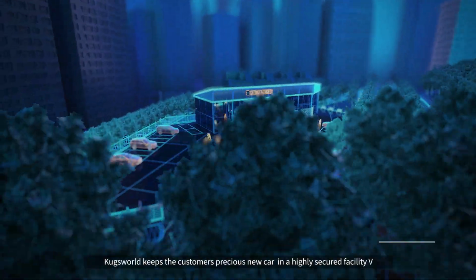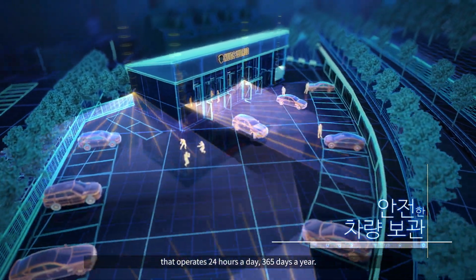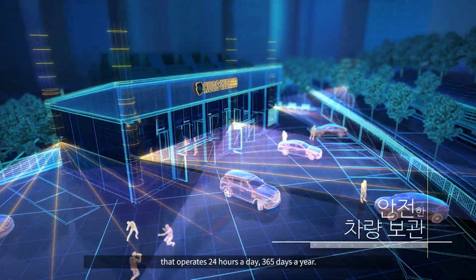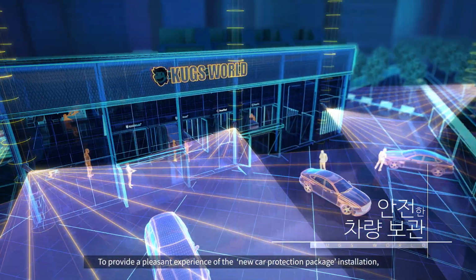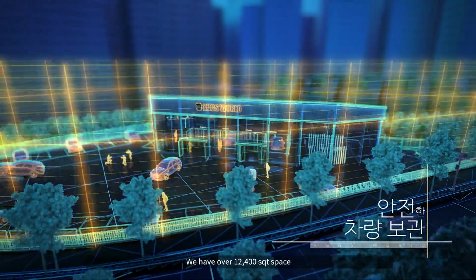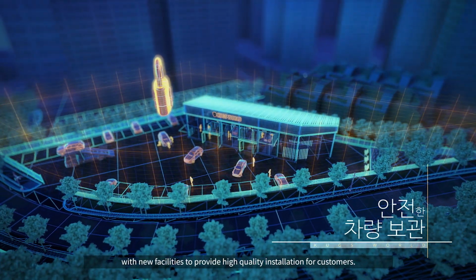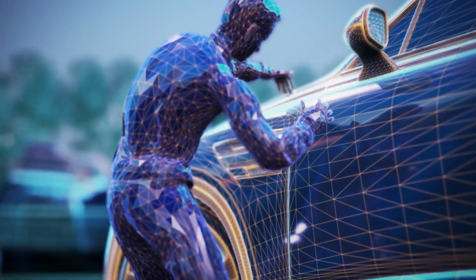KUGS World keeps the customer's precious new car in a highly secured facility that operates 24 hours a day, 365 days a year. To provide a pleasant experience of the new car protection package installation, we have over 12,400 square feet of space with new facilities to provide high-quality installation for customers.